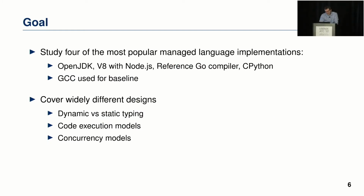So to answer these questions, we performed an in-depth quantitative performance analysis of 4 of the most popular managed languages with the most widely used implementation for each language: OpenJDK for Java, V8 with Node.js for JavaScript, the reference Go compiler, and CPython for Python. We utilized GCC for C++ as a baseline for comparisons.